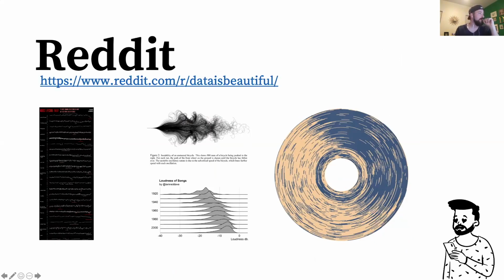This is a person who pushed a bike 800 times without a person on it, and then they mapped the trajectory. It's pretty cool. This is someone mapping the sleep cycle of their baby for the first year of the baby's life. Blue is asleep and orange is awake. You can sort of see the trends emerge.